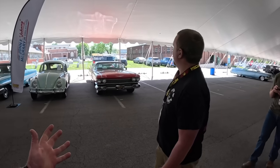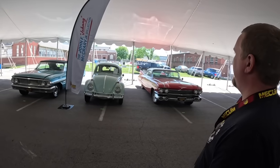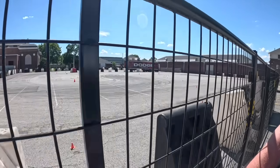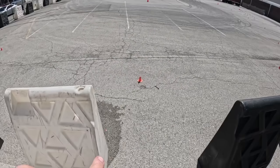Do we need some new tires, Dodge? They do keep several sets of tires out. So you guys been hearing all this noise. This is a Dodge free ride. Look at this little baby cone right here. Did you hit that?